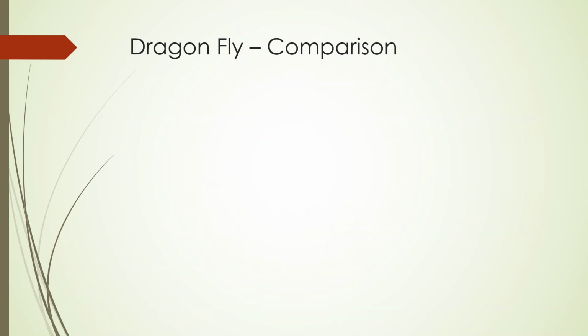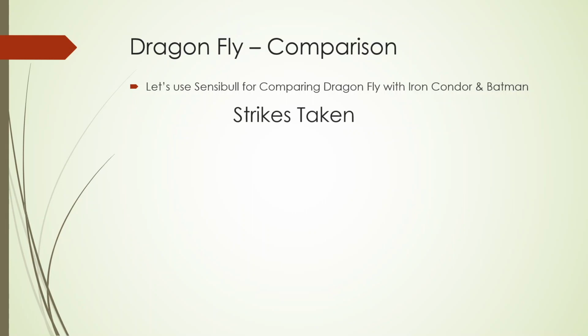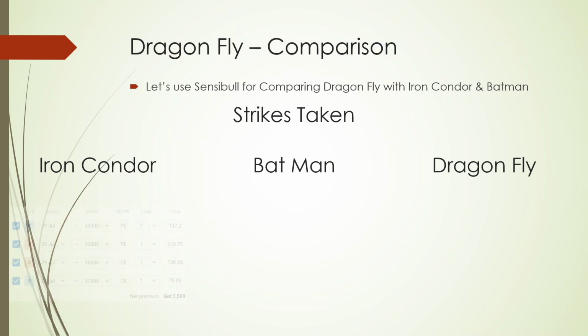Okay. So now let us compare how the Dragonfly compares with other similar strategies. We have talked about Iron Condor and Batman, right? Let us see how the Dragonfly compares with the two. We will use Sensible to compare the Dragonfly with Iron Condor and Batman. So what are the strikes taken? Let us first compare the strikes of Iron Condor, Batman and Dragonfly.